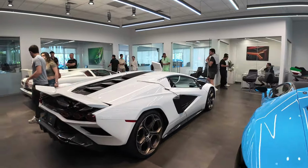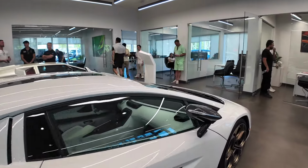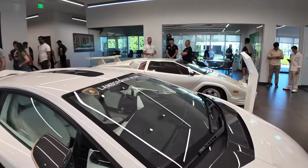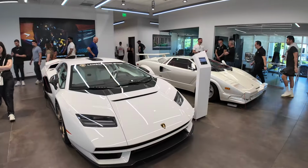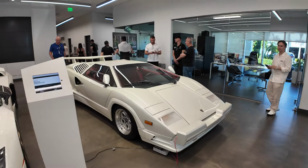It's the first time I've seen this Countach in person. Absolutely beautiful. White interior as well. What a sight having all these cars together in one showroom. Doesn't get much better than this.